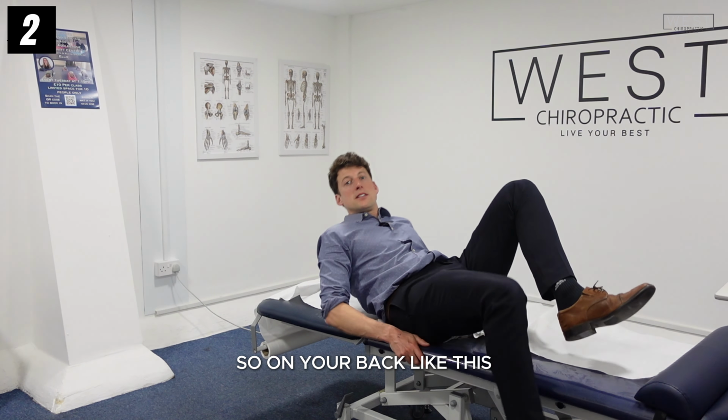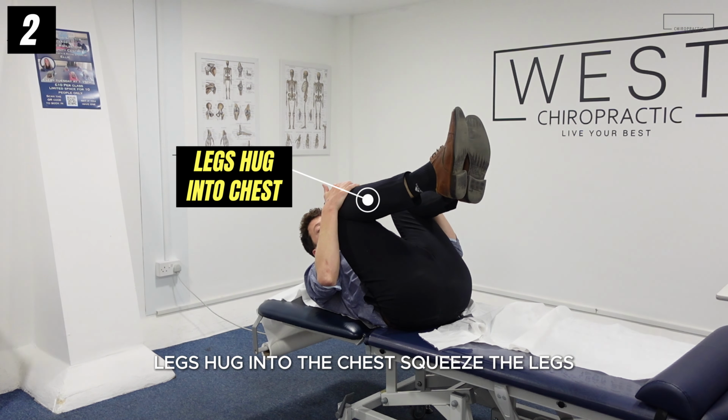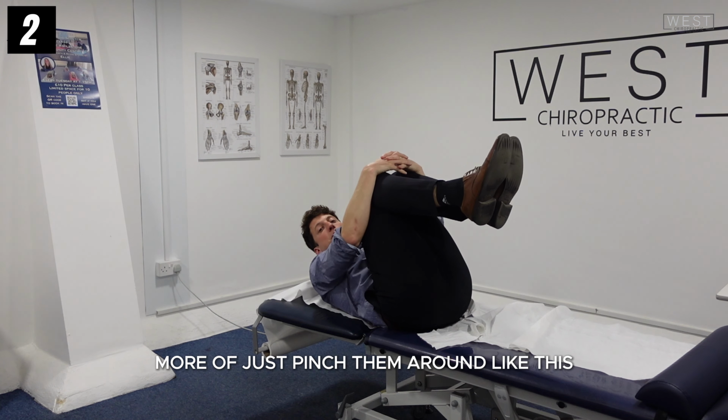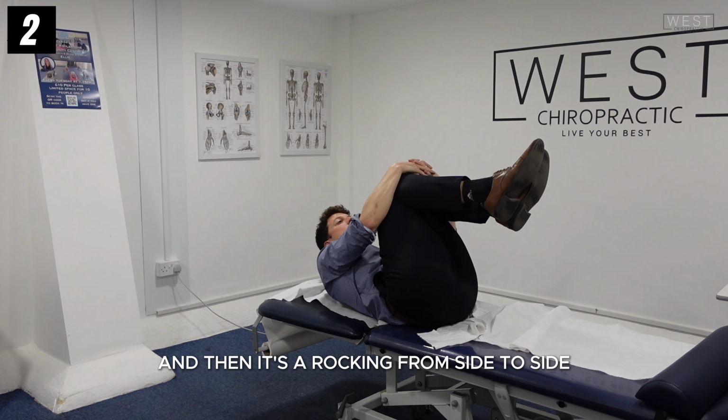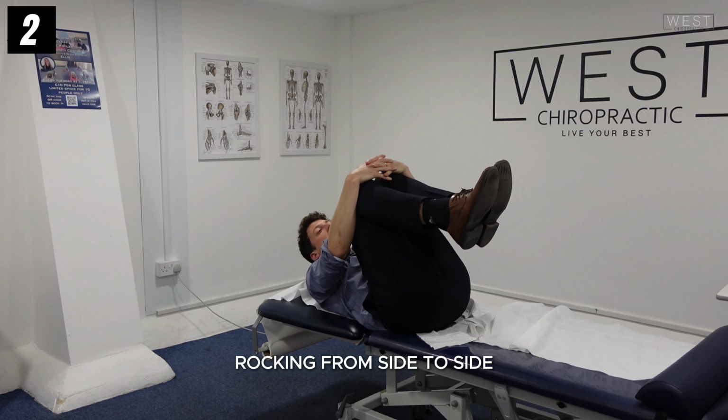So on your back like this, legs hug into the chest, squeeze the legs, you might want to just pinch them around like this, and then it's a rocking from side to side. So hugging into the chest, rocking from side to side.